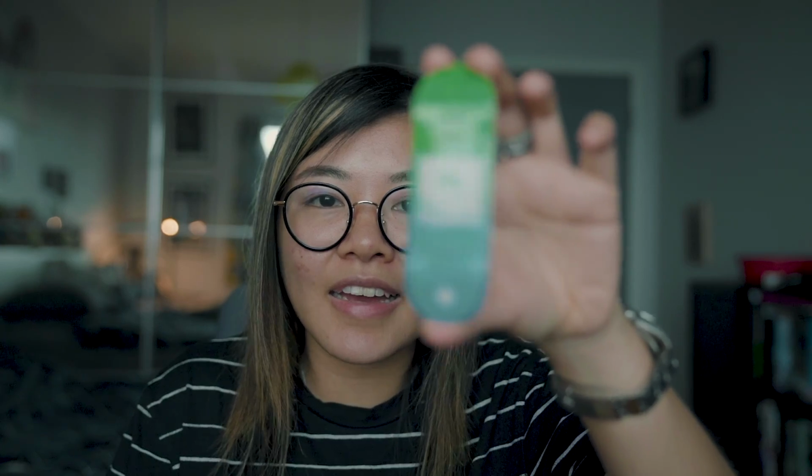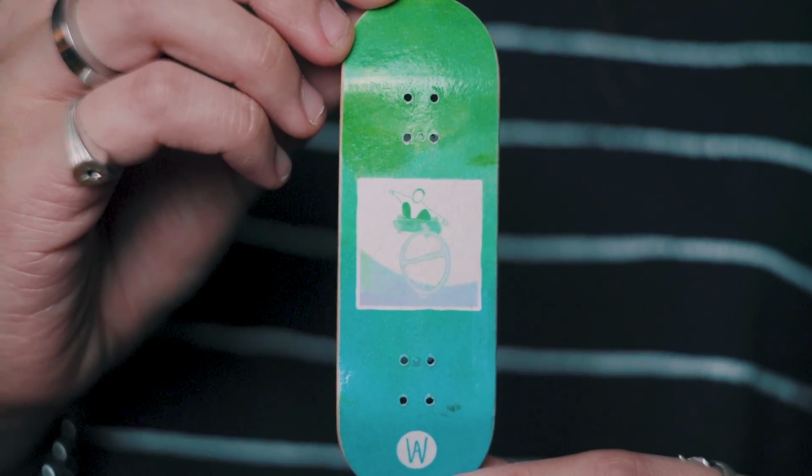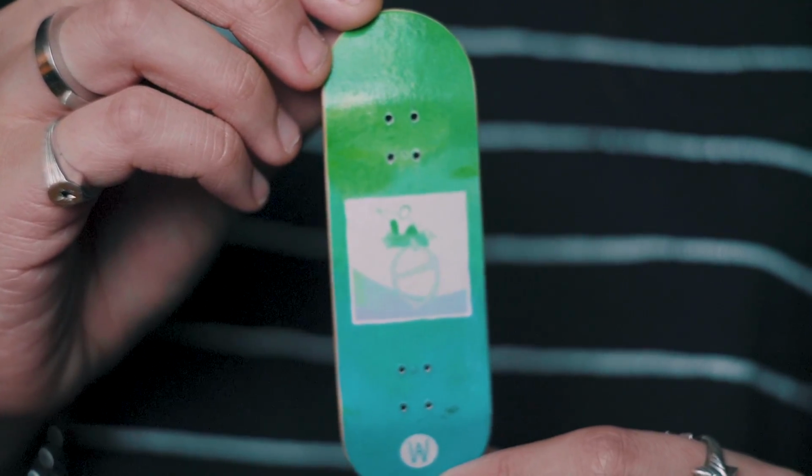And we're on to our last 2 boards. So I have a Weca deck. Not much to say about this. It's a Weca deck. This is a rare board. I still really like this graphic. I like the gradient. Really sick board. I really liked the shape too. I wish I owned more Weca boards, but this is the only one I ever owned, I think.